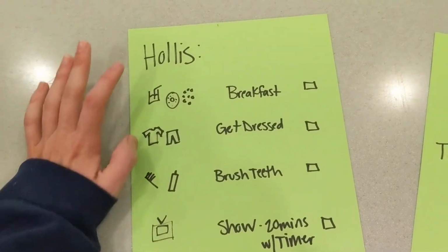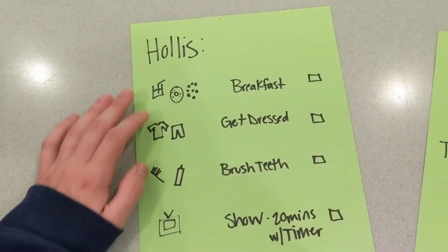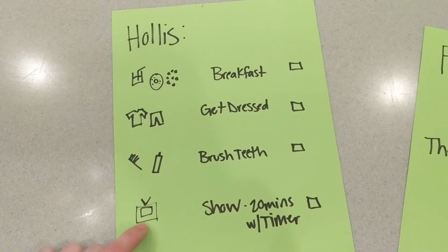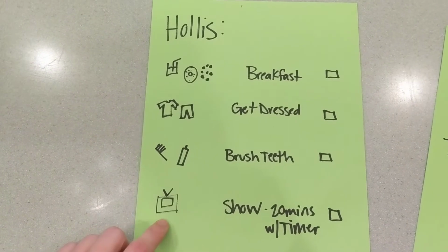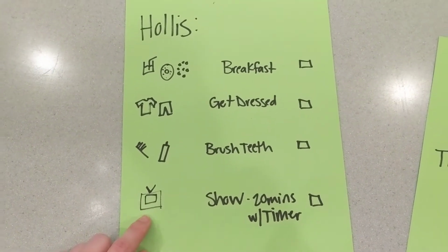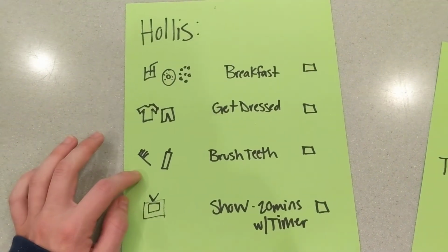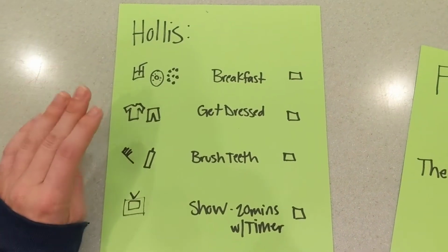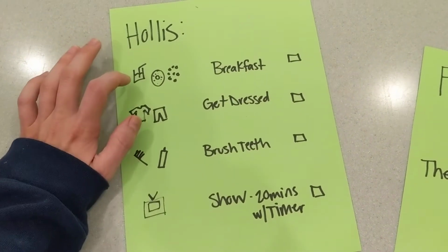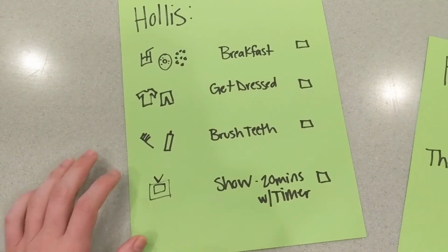So if Hollis was school aged, I would give him the schedule in the mornings. If he's motivated by TV or iPad or outside time, whatever you're thinking, you want that to be your final step. And the first 3 to be something that they have to do. And something that they can see, like I said, a beginning and an end to. So breakfast, get dressed, brush teeth, and then we can have our show.